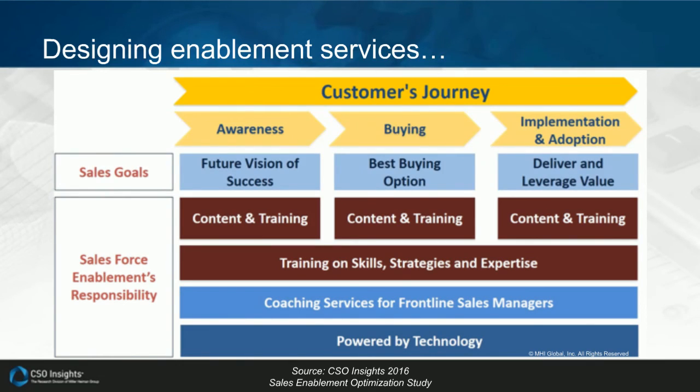So training is also in these tailored buckets here. This is when it's about product training, and you also want to share the relevant value messages, because the value messaging is as dynamic as content itself. It all has to be tailored to different roles, to different situations. And other sales trainings on skills, strategies and expertise are actually relevant along the entire customer journey. And it's the same for coaching services for sales managers. And ideally, you get all this powered by technology in an integrated way.